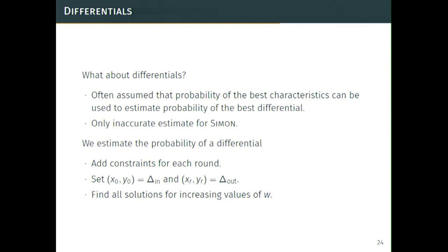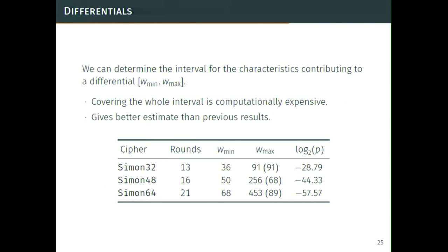But as I mentioned before, in an attack, we care about the differentials, not the characteristics. It's often assumed that a differential is dominated by one characteristic, but this is not the case for Simon, and it only gives a very inaccurate estimate. This has also been observed in previous work, but with our method, we can give better estimates. The idea behind this is similar. We add the constraints for each round, but additionally, we fix the input and output difference. After this, we try to find all solutions to the system.